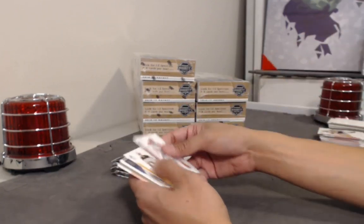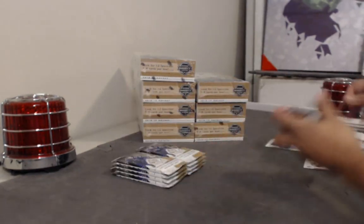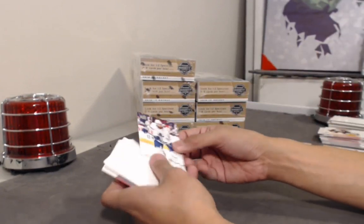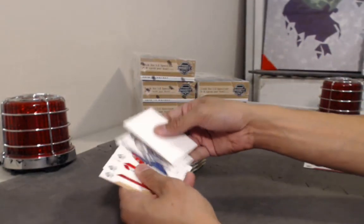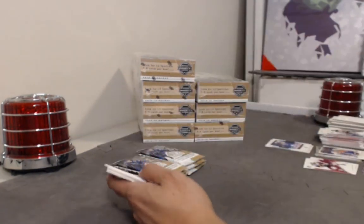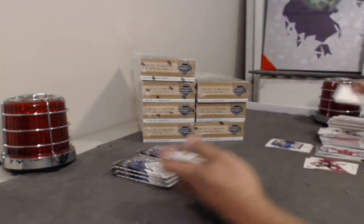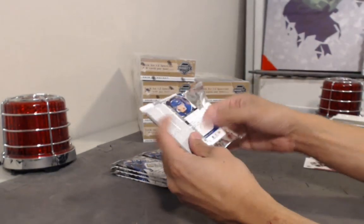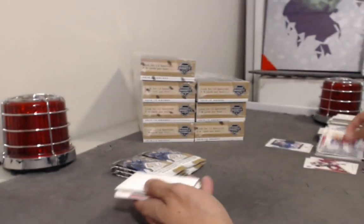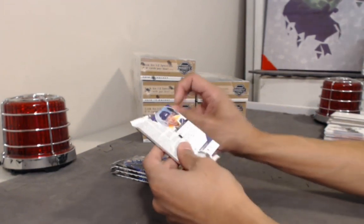But man, what a box. Holy. We have a Mark Messier Milestones. And a Jake Muzzin update. Wow, McDavid and a Marner auto in the same box. Can you imagine? Alex Ovechkin. We have a Carey Price Moment. I don't think there'll be much left in this box with all those hits. Wow. Unbelievable.